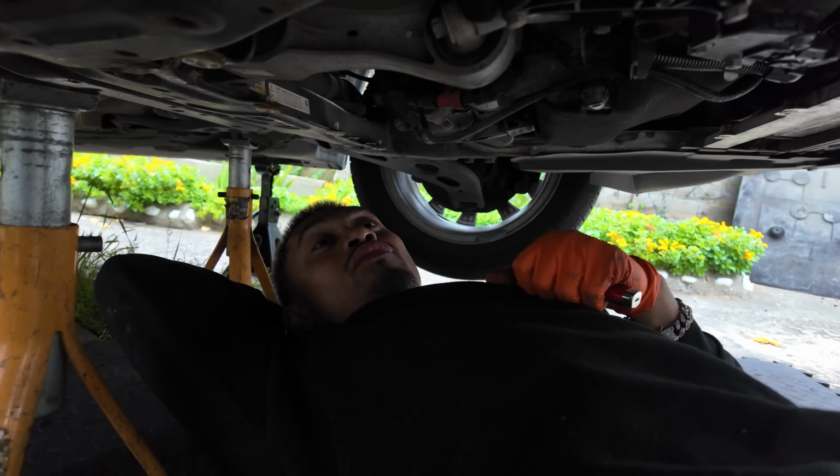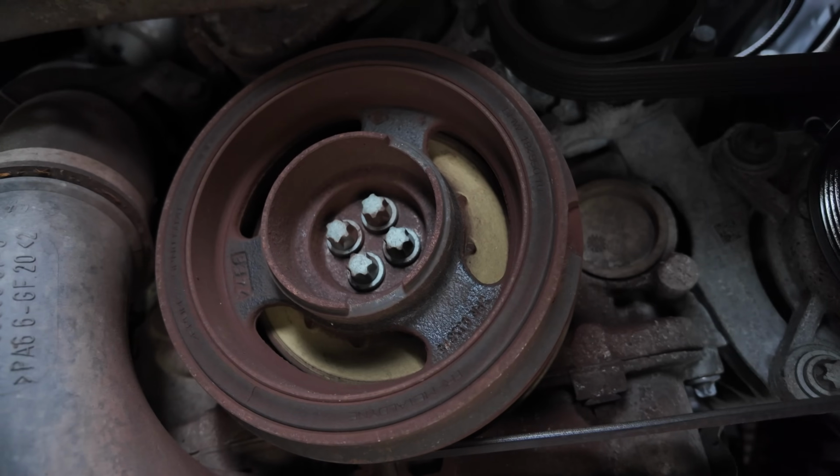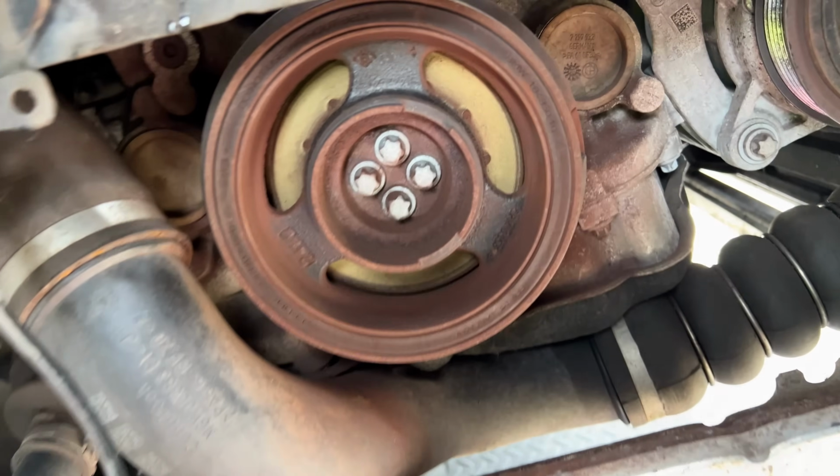Comfy? Very. Good. Right, let's do it. Being chilly. And there you have it.